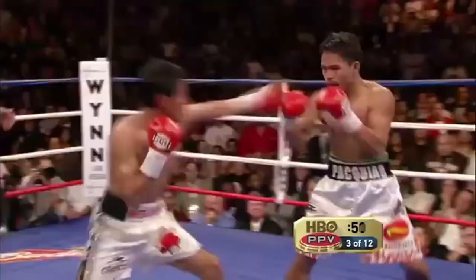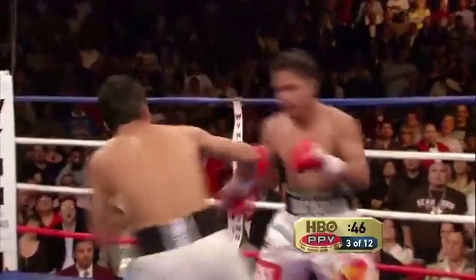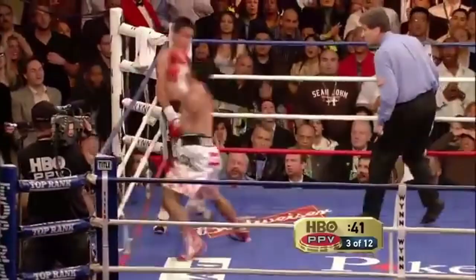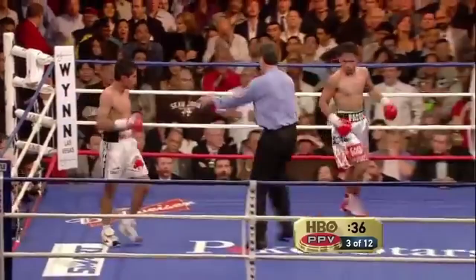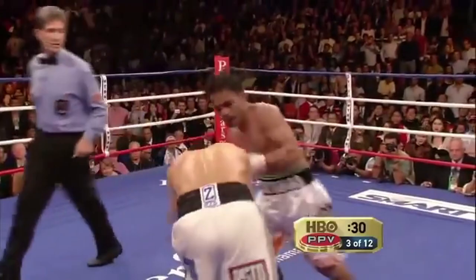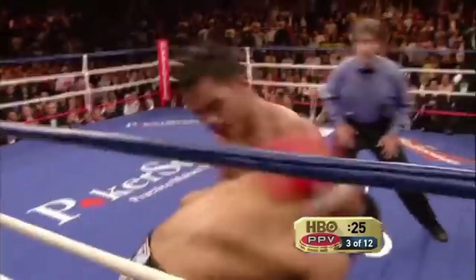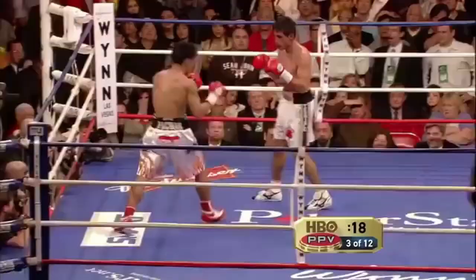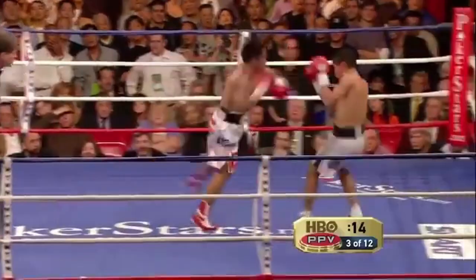What guts by Morales! He strafes Pacquiao with right hands, even while on unsteady feet. And he is hurt. And he holds on for one of the first times in his career. 30 seconds to go. Another huge left hand by Pacquiao. Punch after punch after punch. And he wants to finish Morales right here. And the brave heart of Morales holds up, but his legs go again.